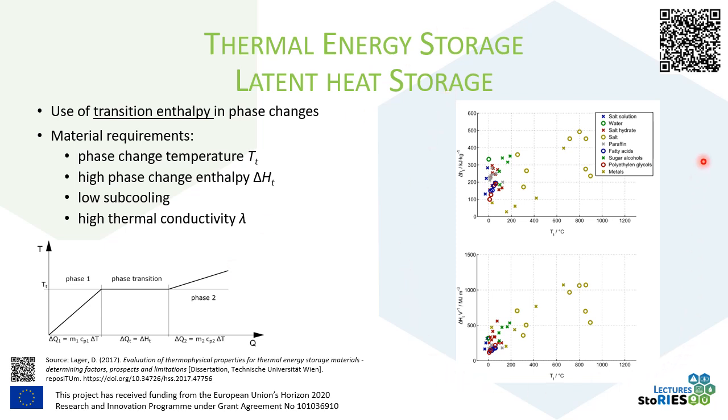On the right side of this slide, you see again some clusters of different materials. Here you have on the y-axis the transition enthalpy, and on the x-axis the temperature. And it's interesting to see, for example, that phase transitions of salt hydrates or water or salt solutions are in the lower temperature range. When we go up, between 200 and 300 degrees centigrade we have the salts, and also the first metal meltings, and at high temperatures we have pure salts. In the graph below we see again the phase transition enthalpy, but related to the volume, versus the temperature, which is more or less the same picture as the picture above.